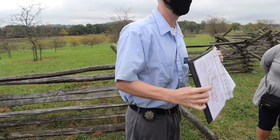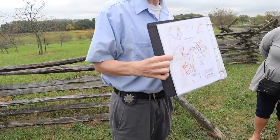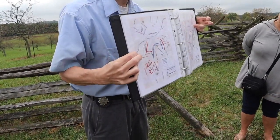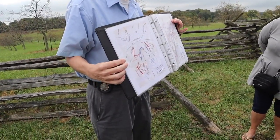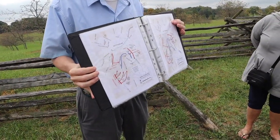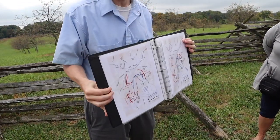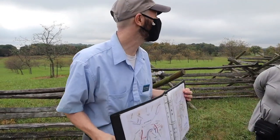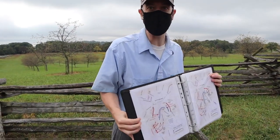So this map is the battle plan based on what Confederate scouts have told Robert E. Lee. This map is what the battlefield actually looks like on July 2nd. What Robert E. Lee and James Longstreet don't know is that their scouts got the report wrong about the battlefield. We don't know exactly what happened here. There are entire books trying to understand exactly what happened here.